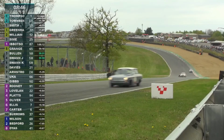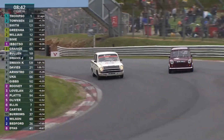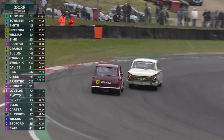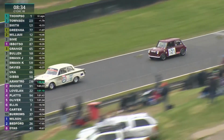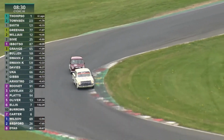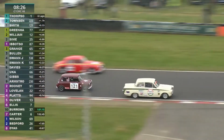They come towards Druids once again, and Townsend moves to cover. Smith goes to the outside. He's up around the outside of him, but Druids surely not quite. Very close to each other indeed there. Greenall still 4th in the Ford Falcon. It's Williams, Syme, James Ibbotson still.